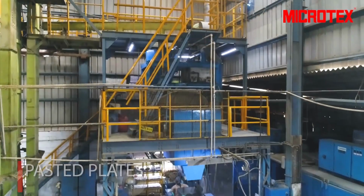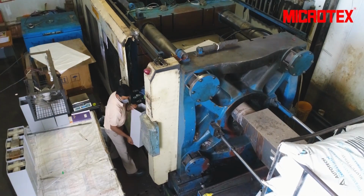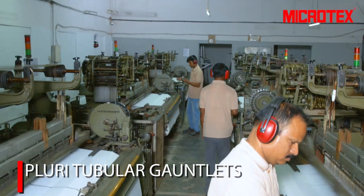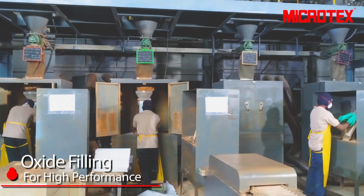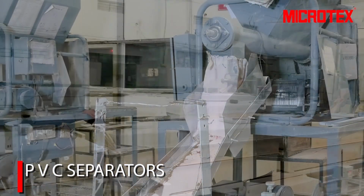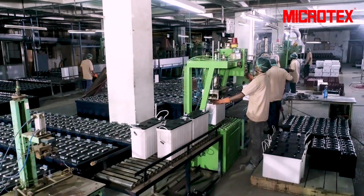pasted plates, injection molded battery containers, Pluri tubular gauntlets, oxide filling for high performance tubular plates, PVC separators for long-life tubular gel batteries. Microtex produces the complete battery in-house.